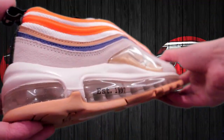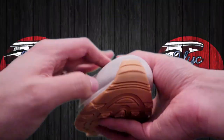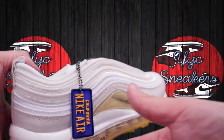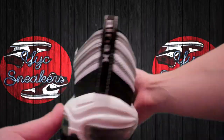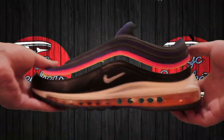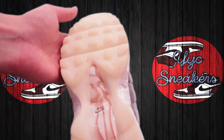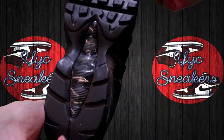Then we have the SE M Frank Rudy colorway in a size 13, 12, 11, and 10.5. Then in the normal M Frank Rudy colorway, we have a 12, 11, and 10.5. Then in the black metallic silver colorway, we have 2 9s. Then in the Joker colorway, then in the light bone colorway, we have a size 10.5 and 9.5. Then in the N7 colorway, we have a 12 and 10. Then in the triple black colorway, we have a size 7.